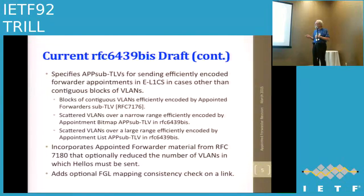So that's that. There was material that I mentioned in RFC 7180, which decreases the number of different VLANs in which the arbiters on the link have to send hellos. They can put more stuff in the hellos on a special VLAN, and I don't want to go into the details, but it incorporates the material that's relevant to appointed forwarders that was in RFC 7180, because 7180 is being replaced, and incorporates those together with the related appointed forwarder material.